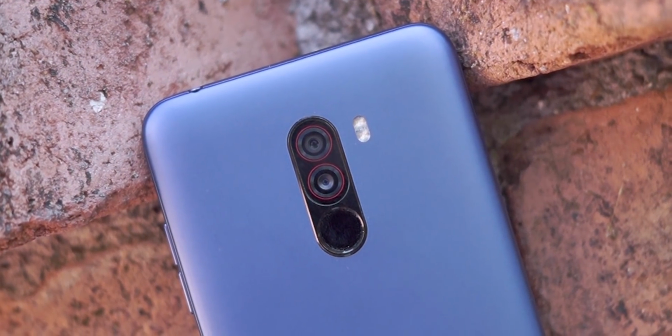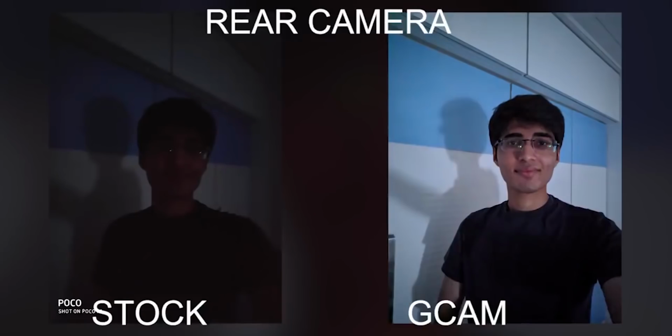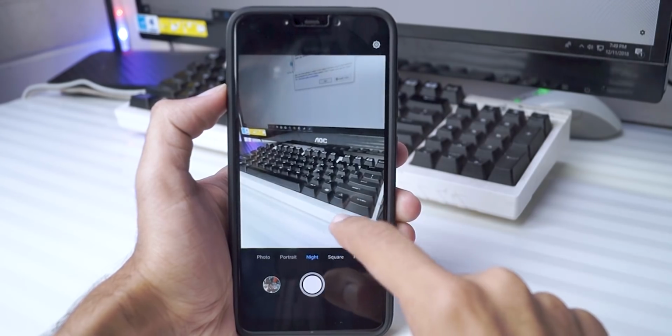Once again, it's been a great experience. Xiaomi has enabled Camera2 API by default, so Google Camera with Night Sight works. I have a dedicated video about this, you should totally check it out. Night Sight works amazingly well on this phone. With the last update, I also got the night mode in the MIUI app, but then to be honest, it's not as good as Night Sight.